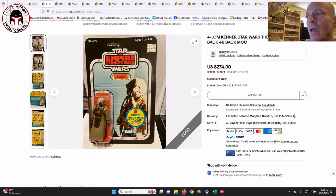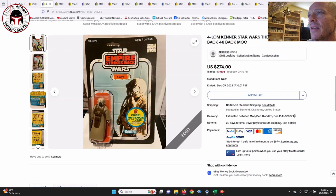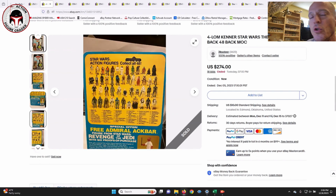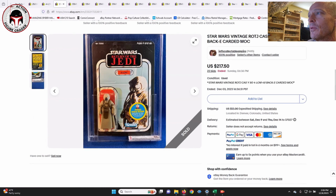Obviously his debut was on the 47 back, because the 47 back for the Empire Strikes Back was the free mail-away offer for the Boba Fett. So it's a very desirable card, and I think that this one will hit an 80. It's going to be tight, but that was my estimate when I was talking to the person who ended up getting it. $274 I thought was a steal of a deal, and congrats. You know who you are. I'll let you talk about it, but it's a really nice looking example.